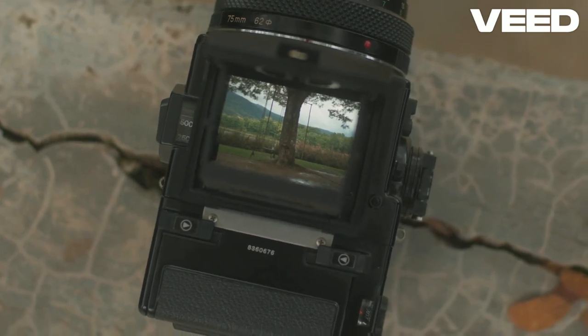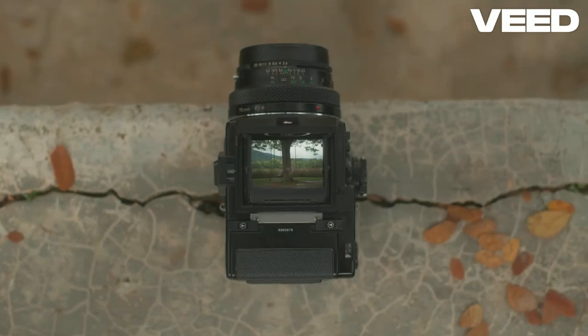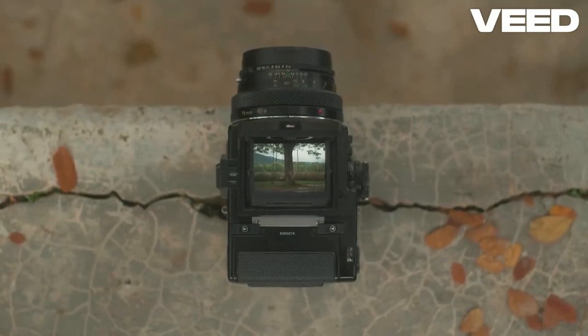There you have it, expert secrets to wildlife photography that can transform your shots from ordinary to extraordinary.